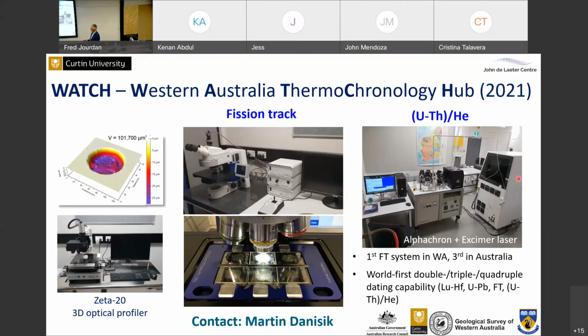And another interesting tool that he has is he needs to measure the volume of pits that his laser drills, and it's a 3D optical profiler. So here you can see that pit volume of that laser being 1,000 cubic microns.